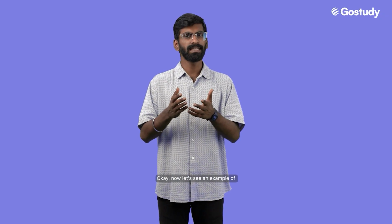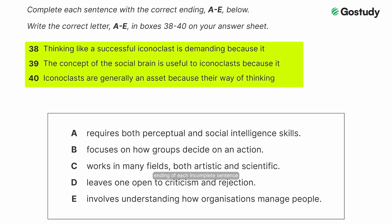Okay, now let's see an example of matching sentence endings. You are finding the correct ending of each incomplete sentence in the question.